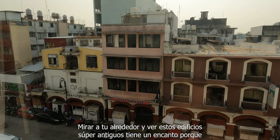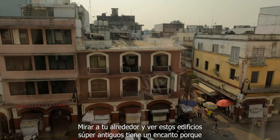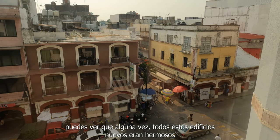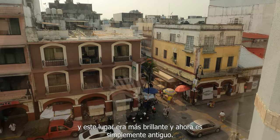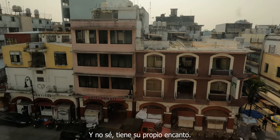There's kind of a charm to looking around and seeing these super old buildings, because you can see that once upon a time, all these new buildings were beautiful and this place was bustling, and now it's just antiqued, and I don't know, it gives it its own charm.